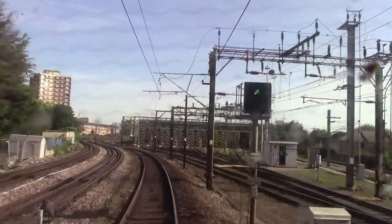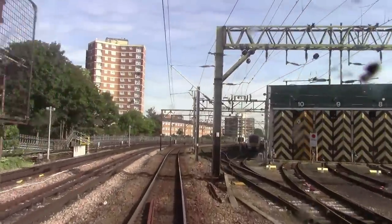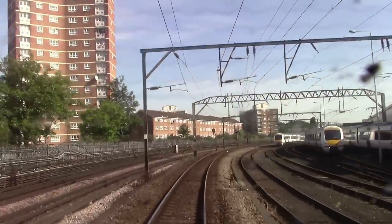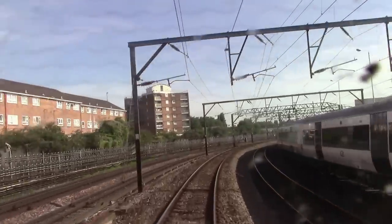Up and down lines now separate as we skirt around the back of the C2C depot here at East Ham, the main servicing facility for the Class 357 and 387 trains. The depot here opened in 1959, replacing the original London Underground one.